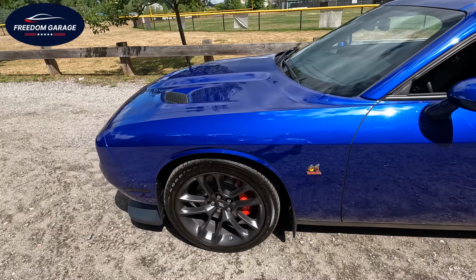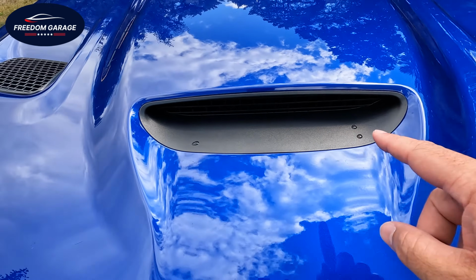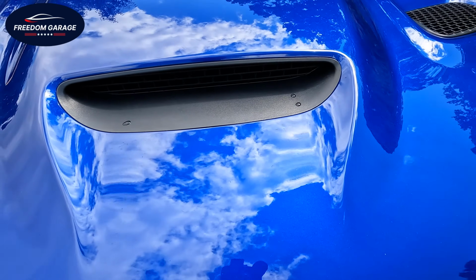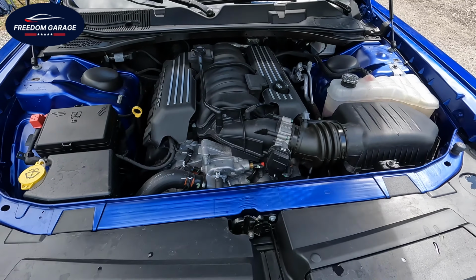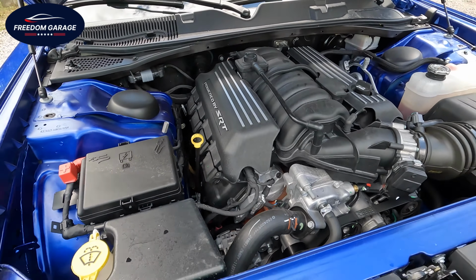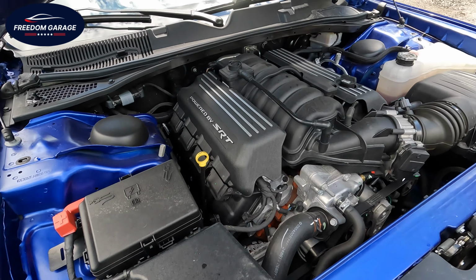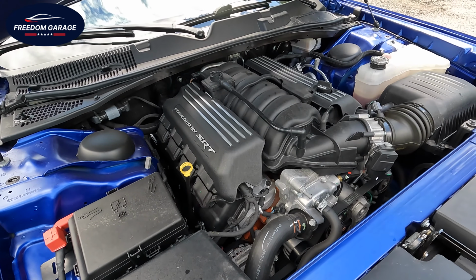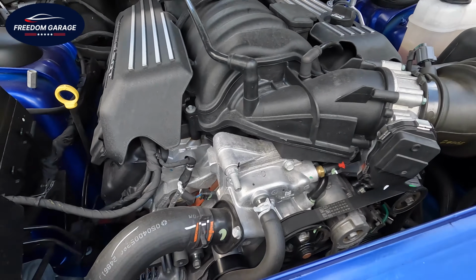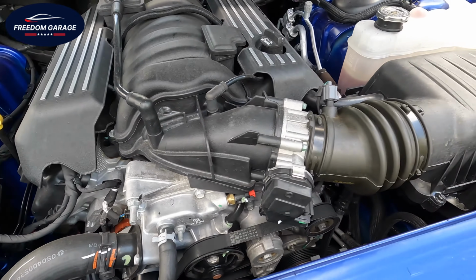And before we get inside, let's show you the motor. Okay, you see the working hood scoop. I want to show you that, as well as the vents. These are operational as well to get heat out of this engine compartment. Look at that power plant. As you can see, it says powered by SRT. This is the upgraded 6.4 liter V8, which will give you 485 horsepower with 475 pound-feet of torque. Like I said earlier, this is a dying breed. These aren't going to be around much longer, thanks to the EPA.